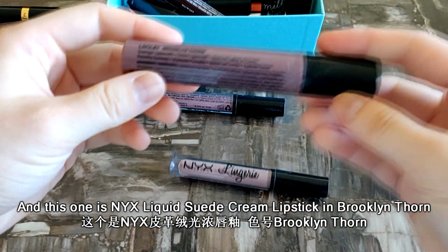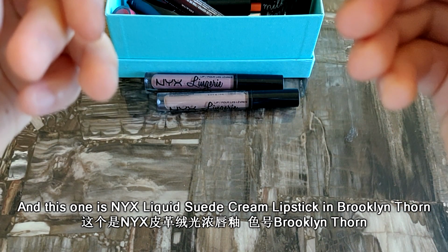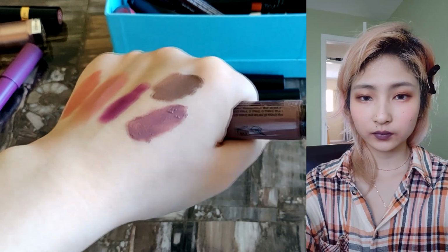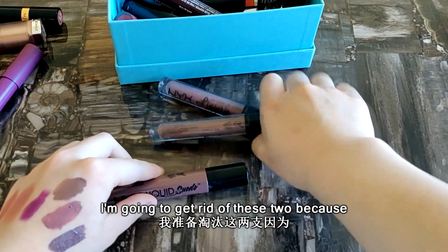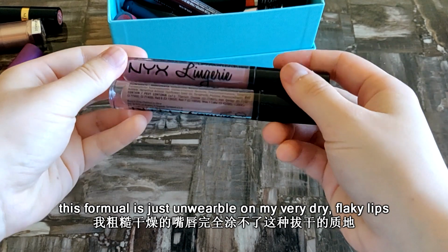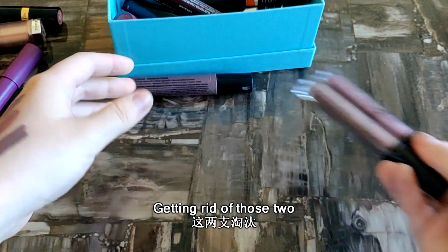And this one is NYX Liquid Suede Cream Lipstick in the shade Brooklyn Thorn. Oh my god. So this is a bit darker and more purple. I'm gonna get rid of these 2 because this formula is just unwearable on my very dry, flaky lips. So I'll get rid of those two.